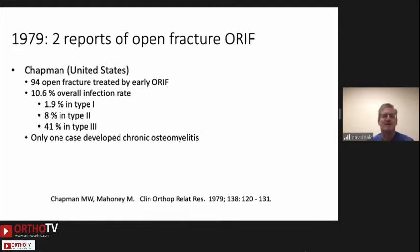The second report in this same journal issue was from Mike Chapman from the United States, who reported on 94 open fractures treated by early ORIF. He reported a 10.6% overall infection rate. And you see the increasing infection rate as you increase the Gustilo classification, ranging from 1.9% in type 1 injuries up to 41% in type 3. And in this series of 94 cases, only 1 case developed chronic osteomyelitis.